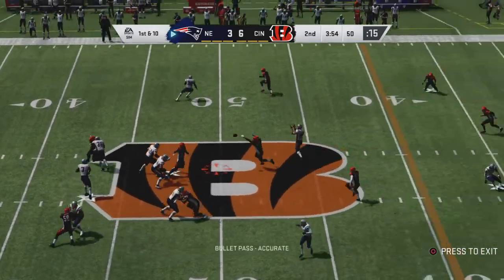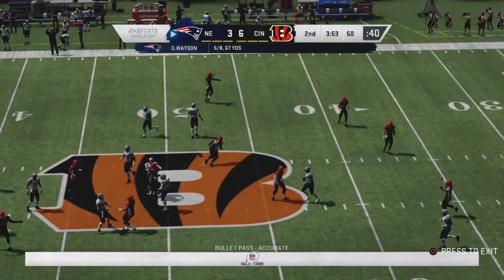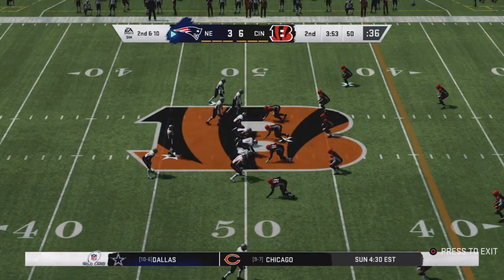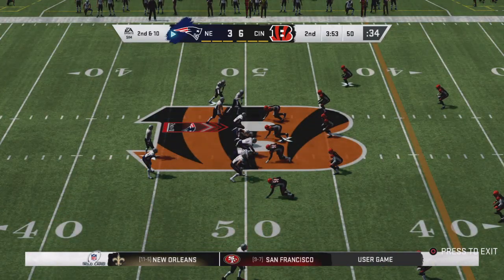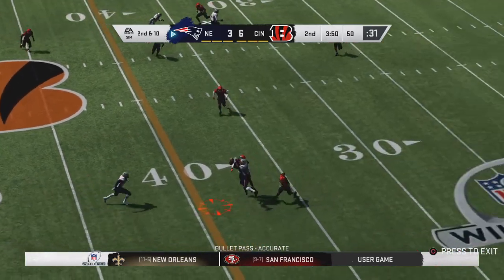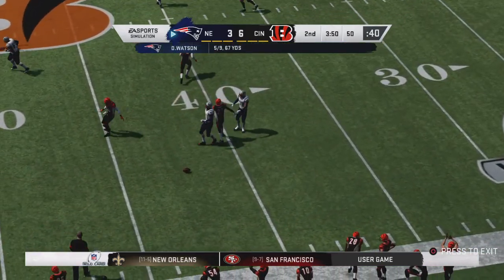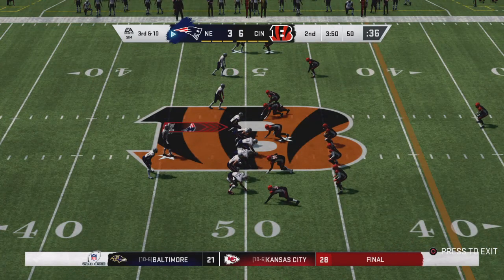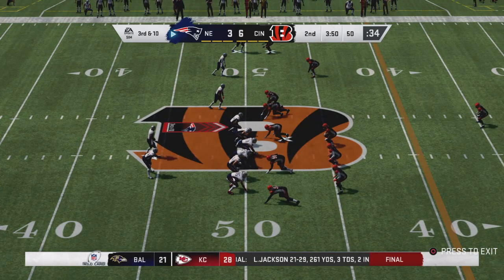From the 50, it's Watson. And that'll be knocked away. It's incomplete. So now 2nd and 10 after the incompletion on 1st down. Throwing again is Watson. And that's going to be incomplete. A lot of contact, no call, and it's 3rd down. Now they face a 3rd and 10 after back-to-back incompletions.